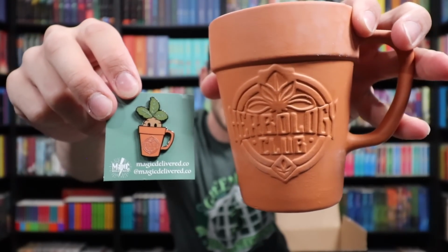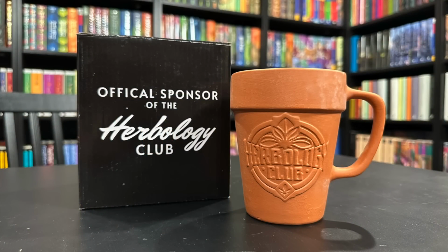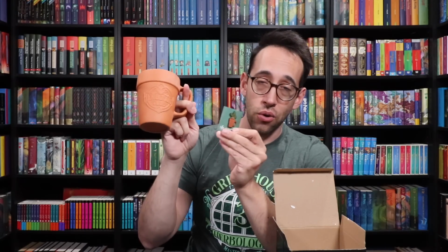And the thing that I do like is that it matches the pin. So the little mug that the Mandrake's peeking out of is this mug right here. Now this is like a planter mug, so it says microwave and dishwasher safe, so it must be food safe, but I've never drank out of a terracotta mug before. Now this says ceramic, so it's ceramic that looks like a terracotta pot, and you could use it as a terracotta pot. I think if I were to use this, I would use this as a planter personally. But I think this is meant to be used as a coffee cup or tea cup or whatever hot beverage you would like to drink out of it. And I like the fact that it coordinates with the pin.